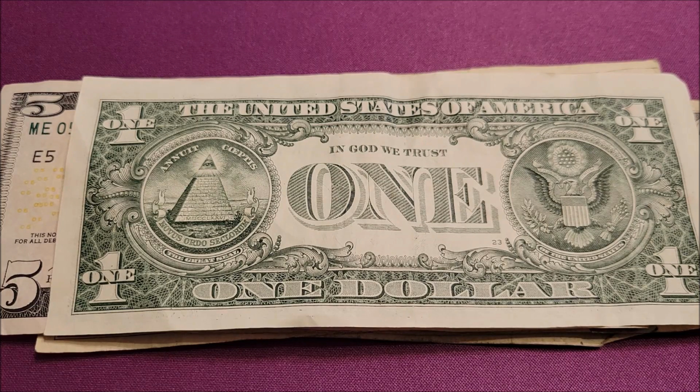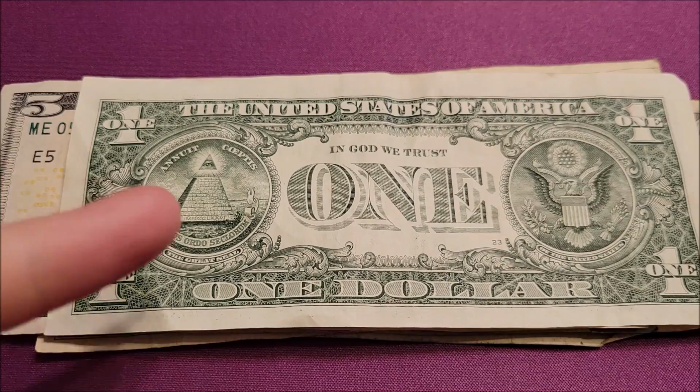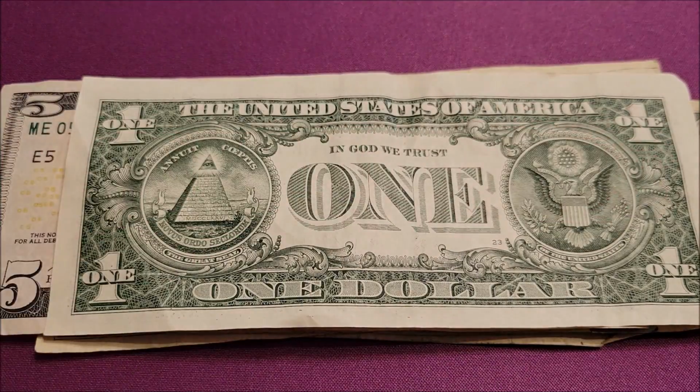Now, in relation to the other notes, $1 and $2 notes have not undergone any graphics changes in a long time, so nothing to talk about there. Not since the 50s. They added In God We Trust at that point, but that was about it. We have the Great Seal on the right and left of the note.